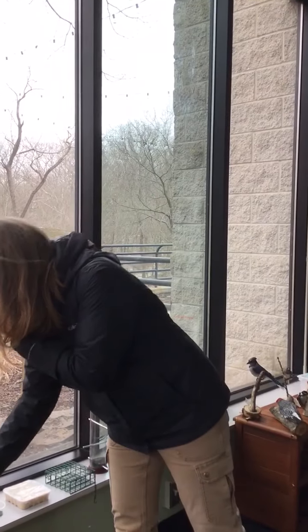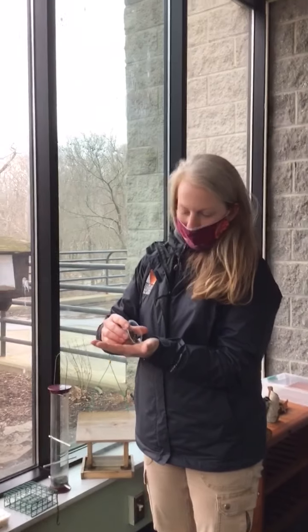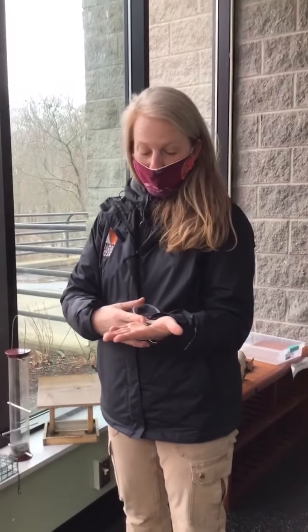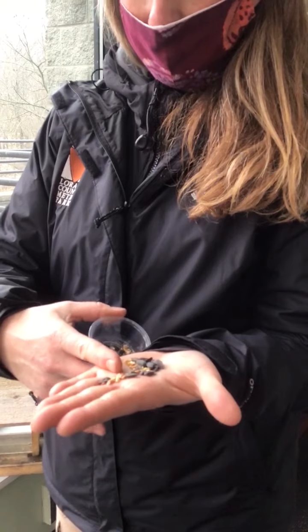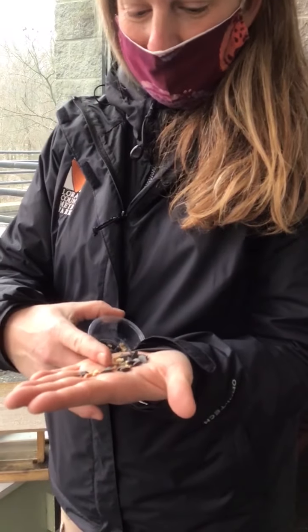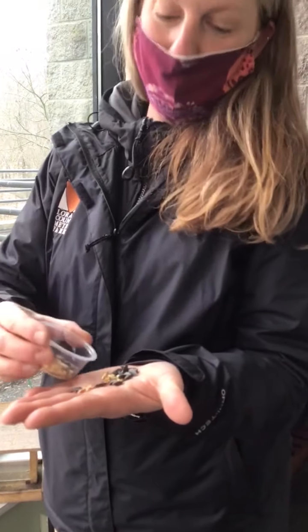So first of the seeds that most people go to when they're feeding a variety of birds comes in the typical mix, including not just sunflower seeds, which are the larger variety, but also a series of smaller seeds, these round balls called millet. There's a red millet and a common millet, as well as safflower, sometimes shelled sunflower, and some mixes do offer cracked corn.